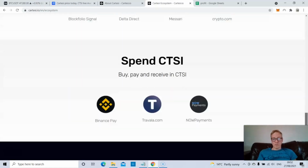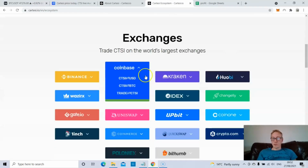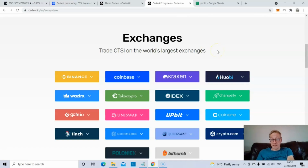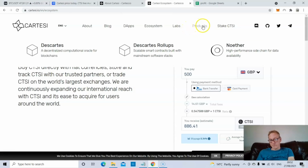In terms of the exchanges, like I said, it's everywhere. The fact that it was bumped onto Coinbase recently is obviously big, fairly bullish news. Coinbase have been very reserved on the amount of coins that they've put into place.